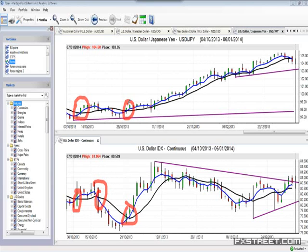So you have to be a little bit careful on that, but for the most part, know your correlations. You can see that this big run up on the Japanese yen, the dollar index was actually struggling a little bit. So the correlation dollar yen, I'm going to put this one at about 65, 70%. That's the predominant thing we want to look at, understand what's correlated.